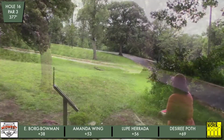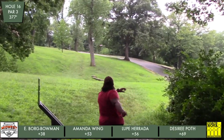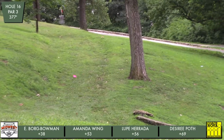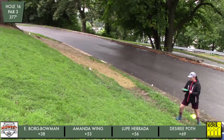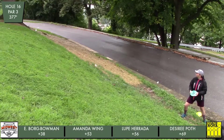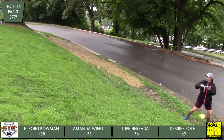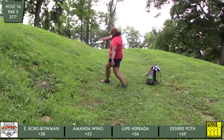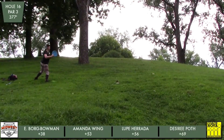Nice. Desiree flexes out to the right hand side of the fairway. That should be a straightforward upshot. Nice rip. And Lupe rips this one right up the middle, landing on about the only flat space out there. They're trying to save the tree. Save the tree is right, Liz. Without that tree, this hole is meaningless. Oh, I love that. There's Lupe's blind upshot.